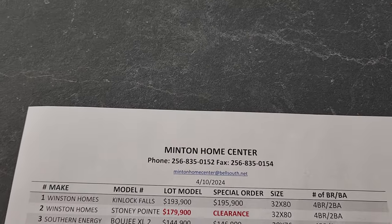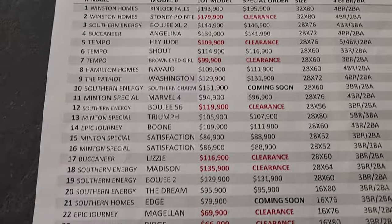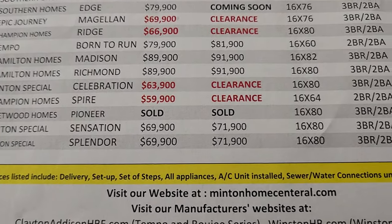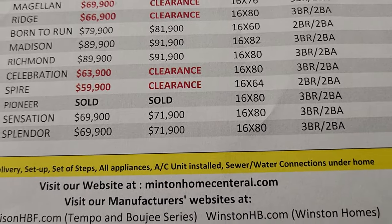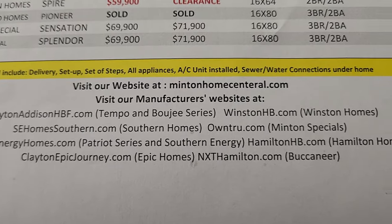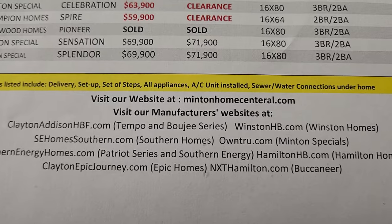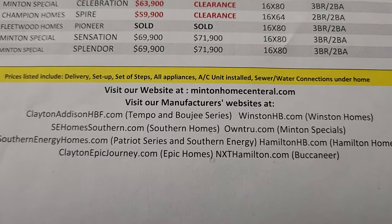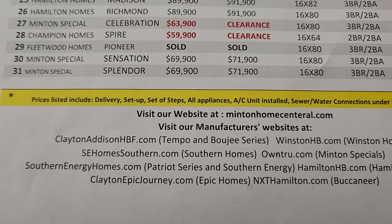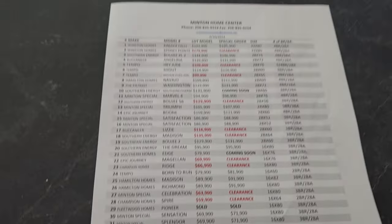And this is Minton Home Center, and here's their number right there. And here is what all comes with the price. And here are the websites that you can look at and check these homes, like with the Clayton Addison. You can look at their website and get the floor plan for this home.